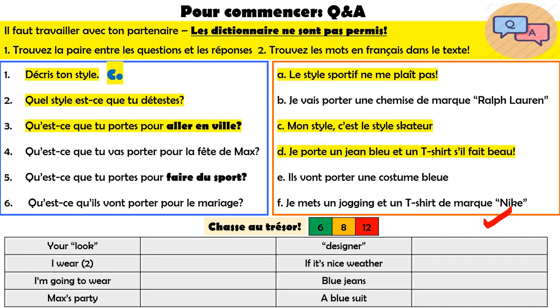Numéro 2, dis, quel style est-ce que tu détestes? Qui veut dire en anglais, what style do you hate? Il y avait deux possibilités, A ou D, et c'est A. Le style sportif ne me plaît pas.